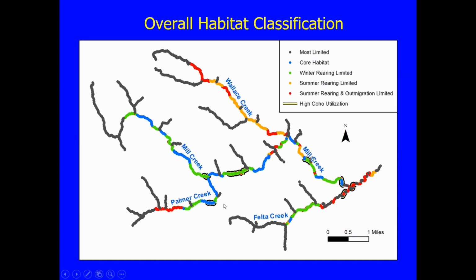And I've also superimposed here some of the coho monitoring data that Sea Grant has performed, just showing locations where we have 10 or more coho that were observed in pools in that reach year after year. So it gives an idea of where coho are utilizing the stream more or less. And a couple of patterns there generally agree with our classification. In the upper watershed, we see relatively high coho utilization in Middle Mill Creek and Lower Palmer Creek.